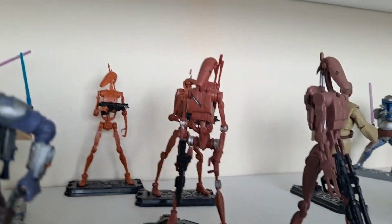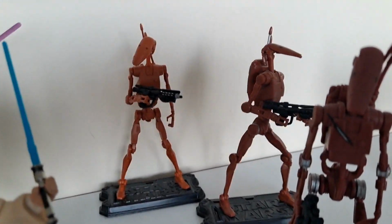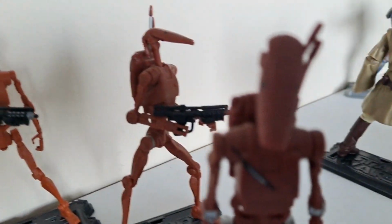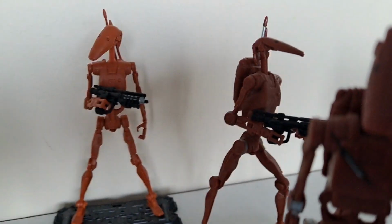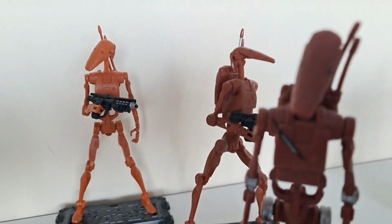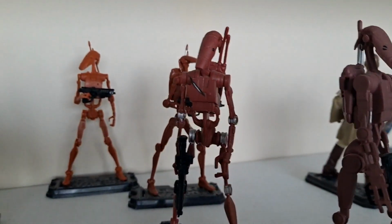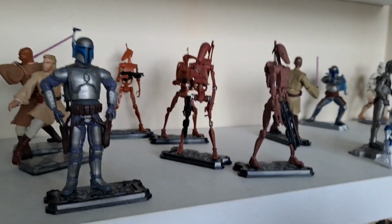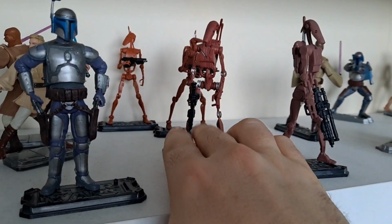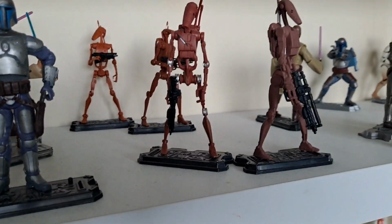Now, it pains me to do this, but the two better of the battle droids are in the back. These are the vintage ones, right? That's actually Legacy Collection, the discontinued line one, and that one is from the Vintage Collection. But because they're smaller figures in scale, I put these two clunky ones at the front from the older sculpt. And those are in the back. For what reason, ladies and gentlemen? Clever. Forced perspective, so they go bigger at the front, smaller at the back, gives you a bit of scale. That's how I roll, ladies and gentlemen.